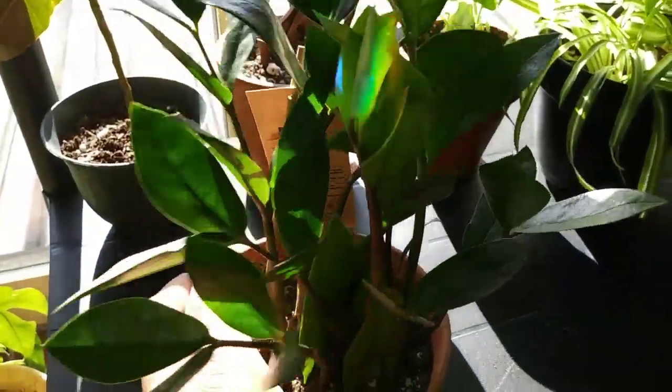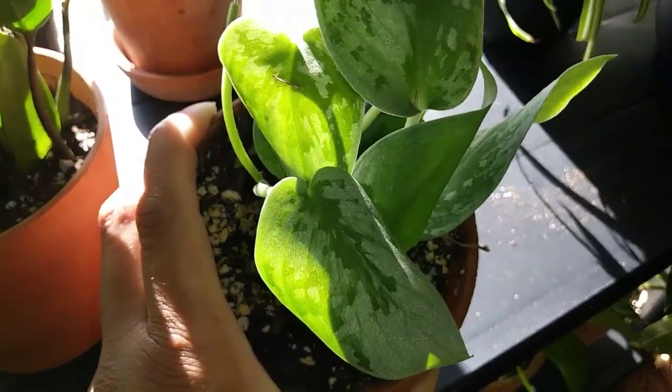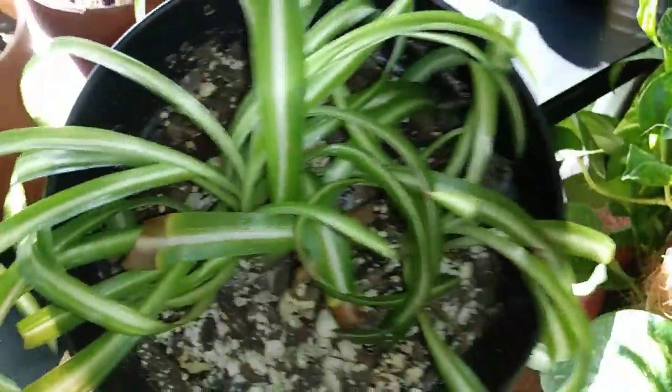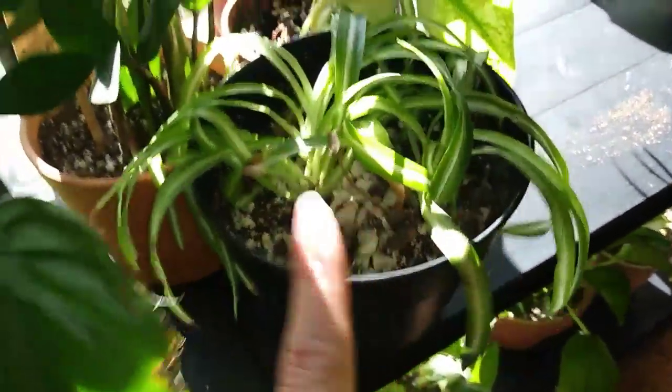And this little baby has been doing very well as well. I don't know where these rainbows are coming from. That's so cute though. But yes, next to that is, I don't know, it's not a silver but it's a silver satin pothos. Here's another spider plant, one of my spider plant babies I've had for like a year now. I've been waiting for them to grow.